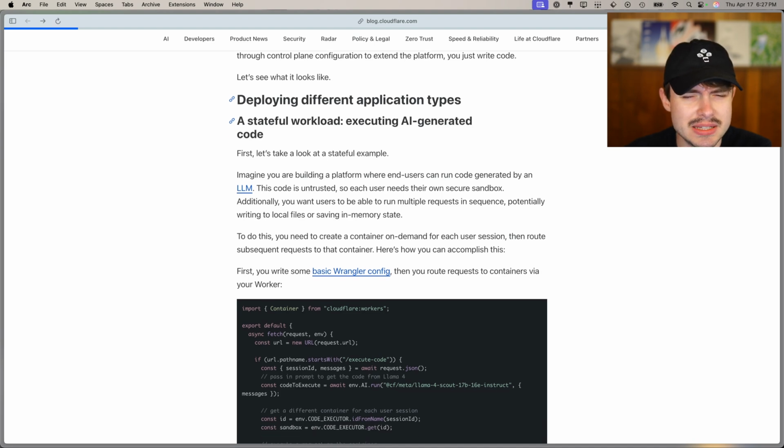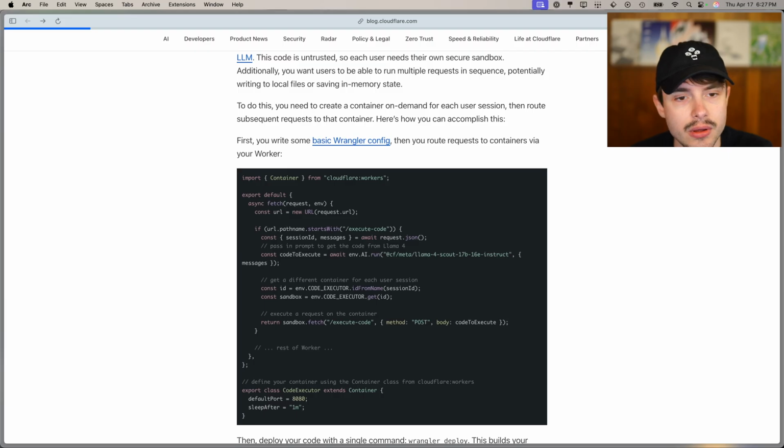First, you write some basic Wrangler config, and then you route requests to containers via your Worker. And again, this Wrangler config, let's see how the syntax looks. I'm a little put off by it, but let's just see. Okay, here's the code. So we're getting the Container from the Cloudflare Workers package, and we are exporting our class CodeExecutor, which is extending our Container from Cloudflare. We're saying it's running on port 8080 and it should go to sleep after a minute.